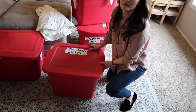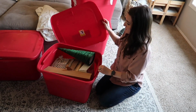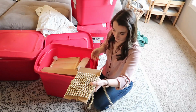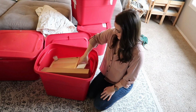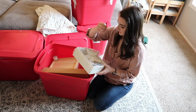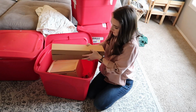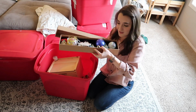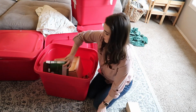Speaking of the tree tote, this is what I have here. I'm gonna go through everything in here now and then see what I can get rid of. Here's that box of special ornaments. Don't need to go through that. I love every single piece.